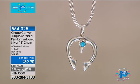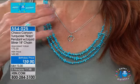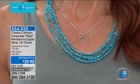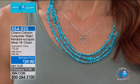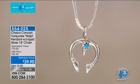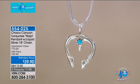It reminds me of a horseshoe a little bit too, which is also a symbol of good luck and good fortune. You are getting the chain, by the way. It's a double strand of that liquid silver, which are all those elongated solid sterling silver beads that are so fluid, so silky, so soft against your skin. They all come with a beautiful lobster claw clasp on the back, and the chain length is 18 inches in length. You're getting a stone that's mined in Globe, Arizona. You're getting a necklace that's handmade, that's handcrafted, also right here in the great US of A.